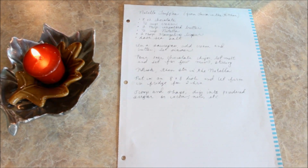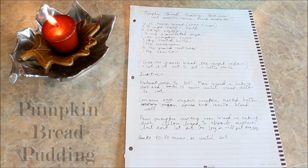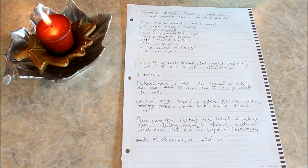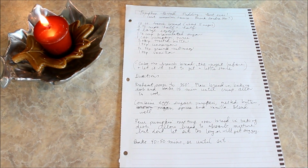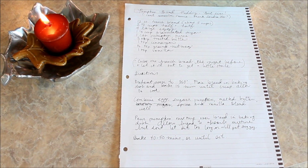And I also have a pumpkin bread pudding recipe that was so divine, and I'd love to make it, but I've kind of given myself a little grace here. Like if it works out, I'll include it. If not, my goodness, we certainly have enough of everything.